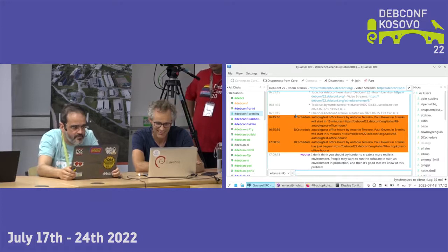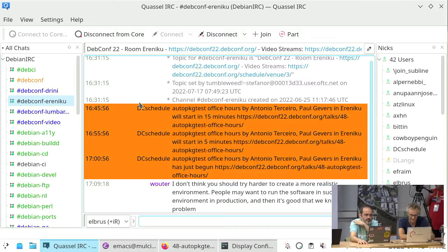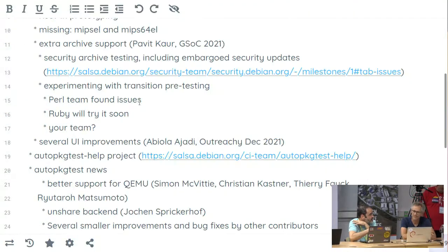No. Walter says, I don't think you should try harder to create a more realistic environment. People may want to run the software in such an environment in production, and then it's good that we know of this problem. Yeah, fair enough. Those funny cases we found, we did report bugs about them, and they were handled more or less right. At least the one about the number of cores being a power of 2 was handled by upstream.